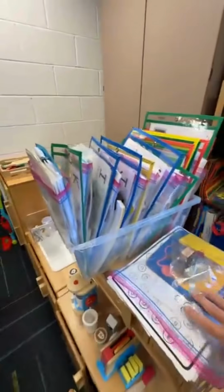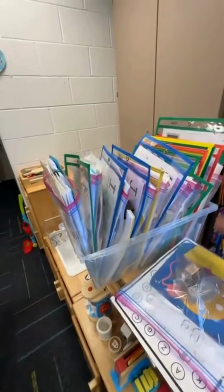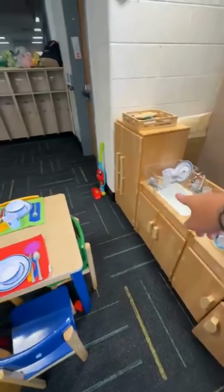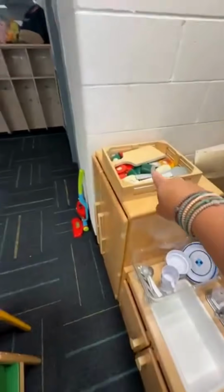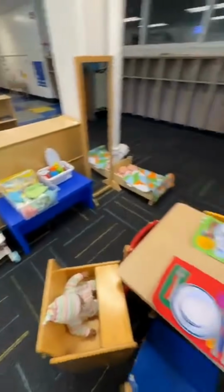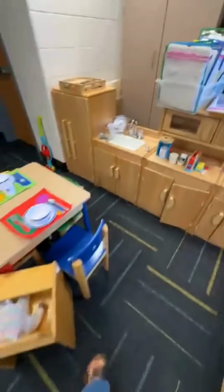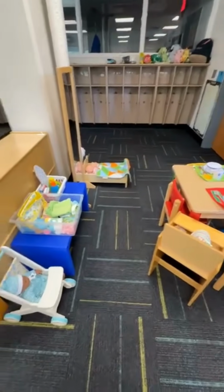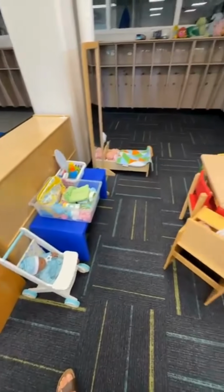I set up the kitchen, or my daughter did. She helped me. This is my letter bin. So I have a letter bag for each letter. Pizza, coffee and toast, dishes, and some fruit and vegetables to cut up. Baby dolls, baby stuff, laundry stuff, a sweeper, and that's about it. So all those cabinets are empty right now. I try not to put in too much stuff so that it's easy for them to clean up, but enough for them to really engage and play with.